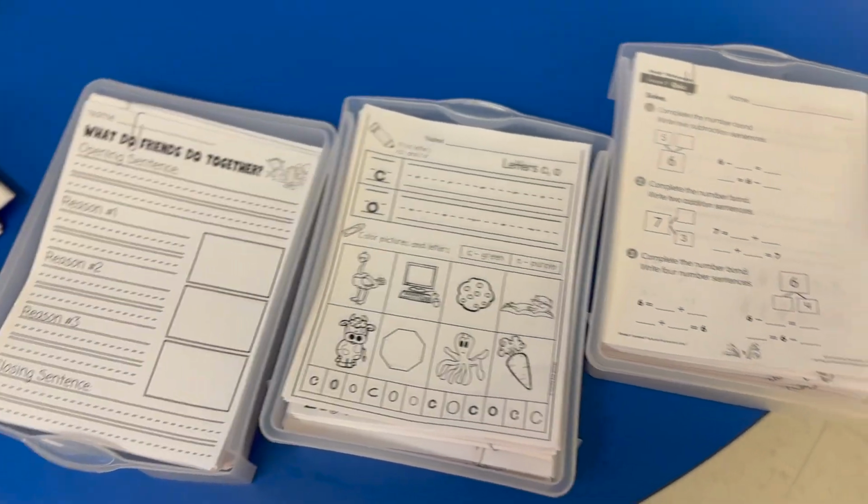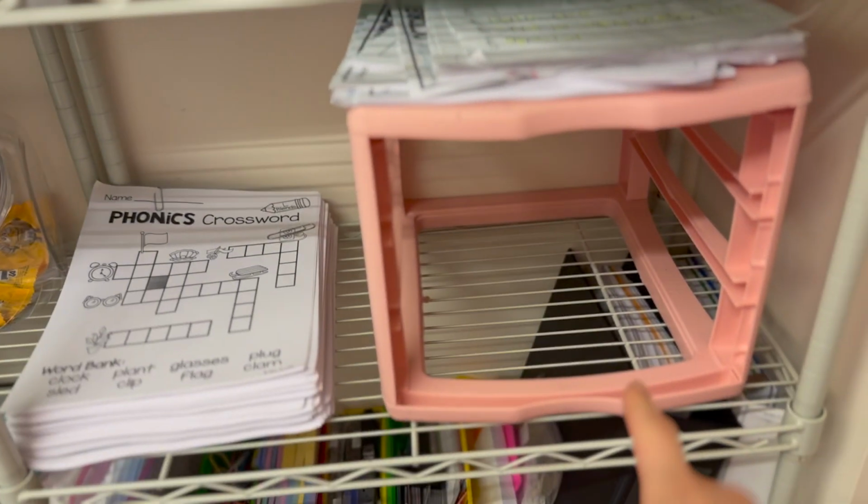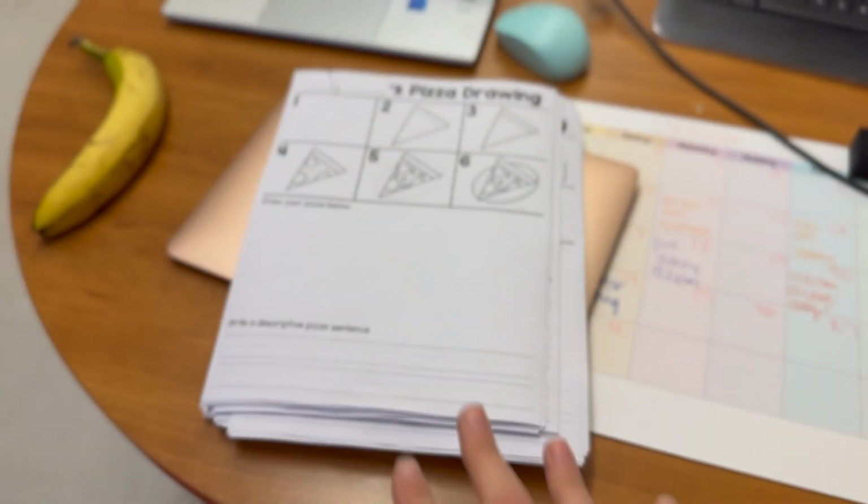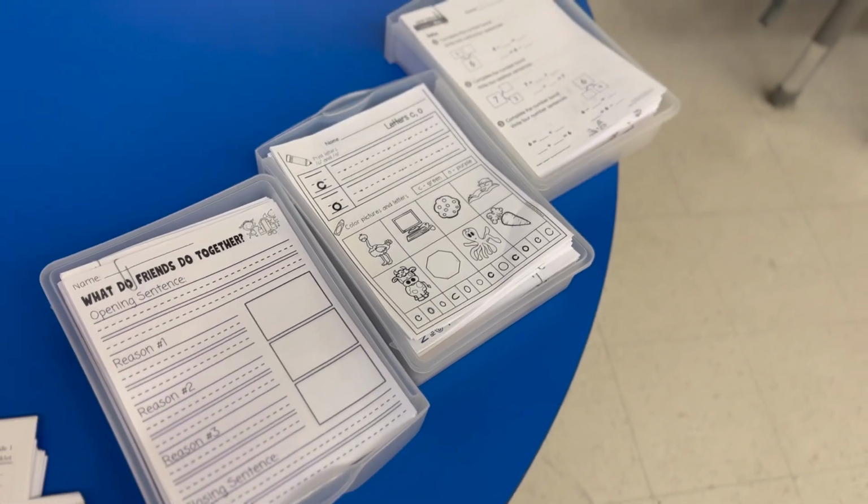All right, I just did all my copies for the morning super quick. Nobody was at the printer. This is where I keep all my math, writing, and phonics papers, but as you can see, I already have overflow, and I just printed all this and this, so I need to empty and weed out some of this because I have no room left.